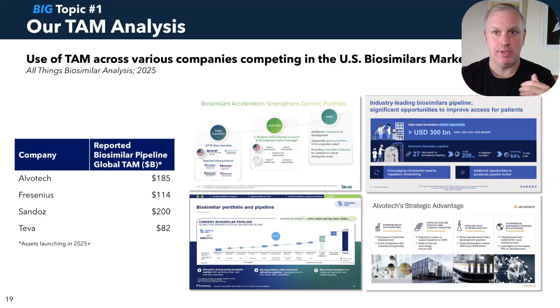We have 4 examples here: Alvotech, Fresenius, Sandoz, and Teva, all in their earnings calls or in company presentations talk about TAM. And what we did here is we just looked at assets from 2025 and beyond and what that number was based on what they have shared. And you can see here both Sandoz and Alvotech have a pretty high number. Sandoz here at $200 billion for their global TAM. And then a smaller number of products, smaller TAM for Fresenius, and then again with Teva.